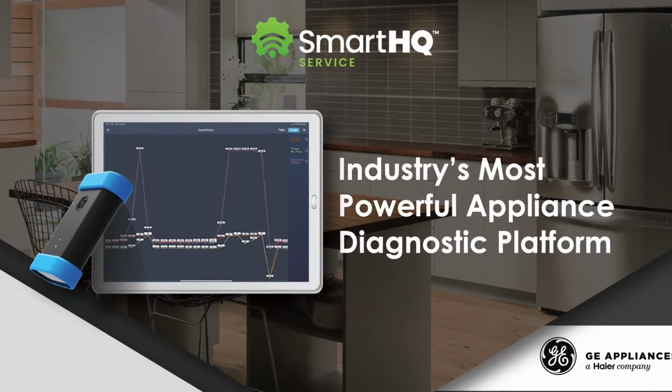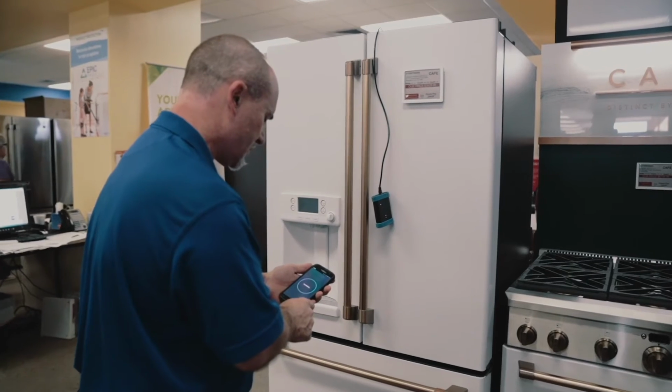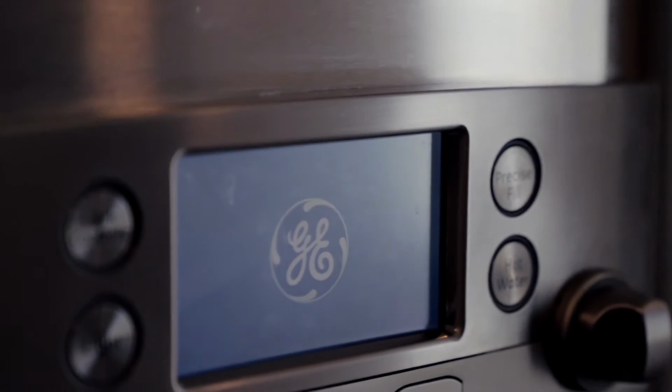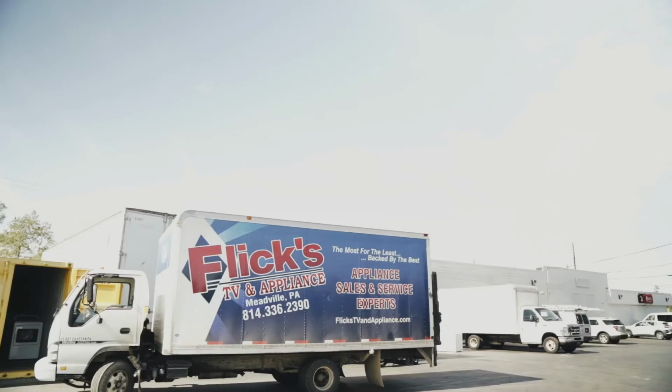My name is Telema Harry. I'm the director for the SmartHQ service platform. My team has been building this system since 2017, and we've built it into a system that's widely used in the service industry. SmartHQ service was derived from a system called Newfie. It was originally developed for GE factory service technicians. Since 2017, we've started to make the system available to independent service technicians.